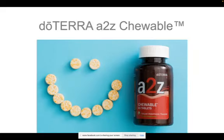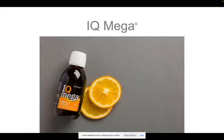The other thing we would give him is the A to Z chewable tablets. These are plant-based. They include essential oils too. Has the same watermelon flavor, and it's just a chewable. It's nice. No sugar, right? We don't want to do that sugar.